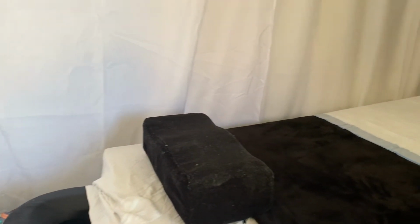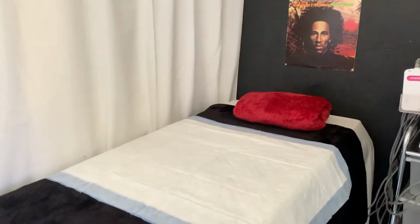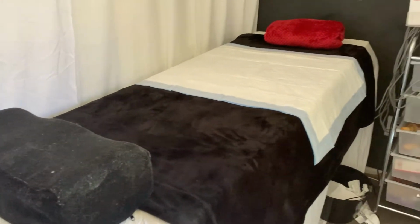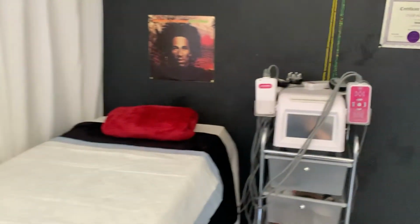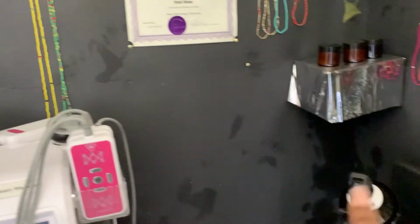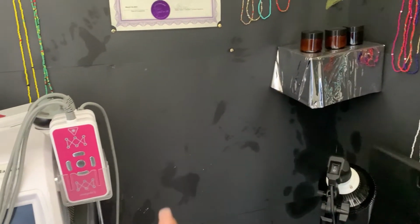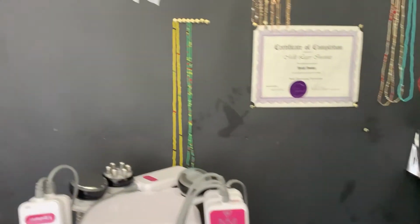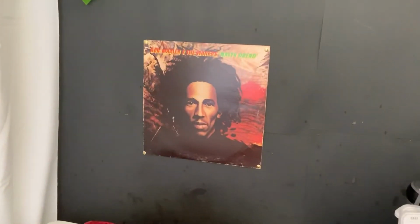I did a quick room tour already, but I just want to show you guys my room. I'm moving literally in a week, so this is kind of crazy. When I do eye sculpting, I get stains everywhere, so don't mind that. Here's my table right here, my machine. I put this wall up with black poster board, so you can see oil stains everywhere from me spraying oil and stuff. But we're going to do a whole entire redo, so yeah, this is my room.